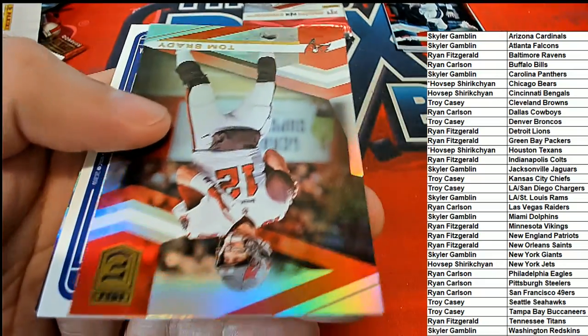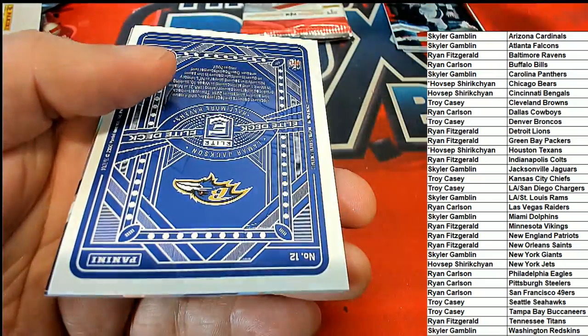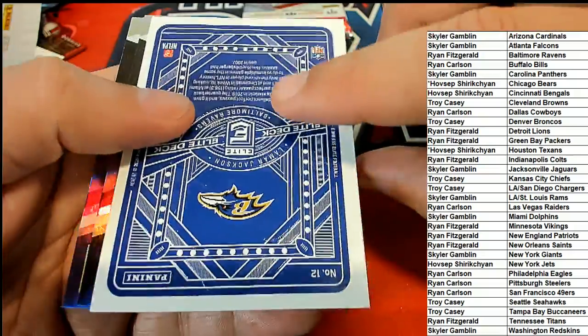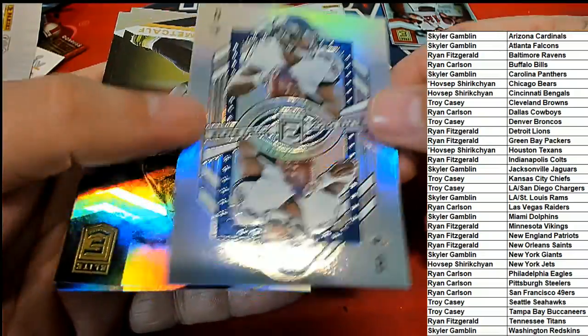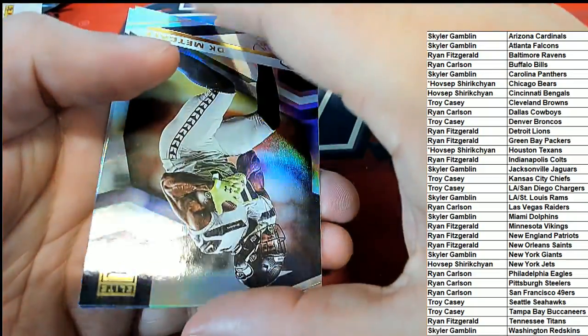Nice Tom Brady. That's going to go into a top loader. Buccaneers owner picking up a Tom Brady. Lamar Jackson insert. Really nice Lamar Jackson.